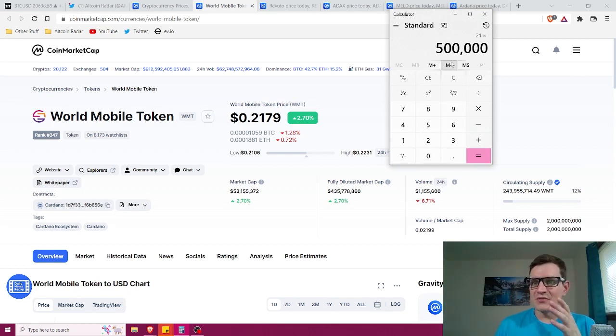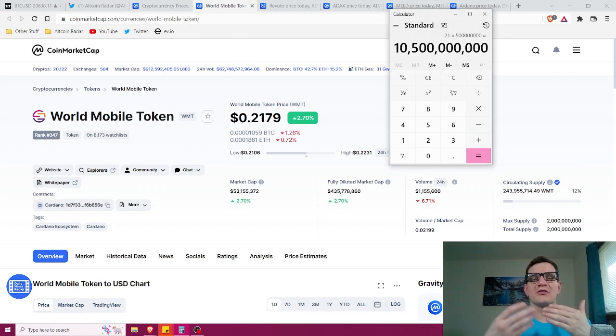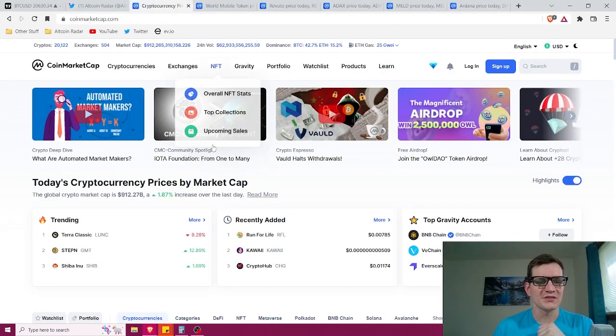So if we multiply it by 500 million, it would have roughly a $10.5 billion market cap, which, to be honest, realistically, in the long term, in the grand scheme of things, when these projects start to grow more and more, it's not going to be unheard of to see projects like these at market cap levels of $10.5 billion in the long term.